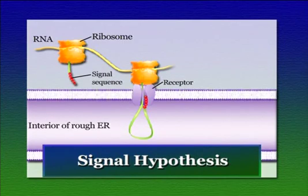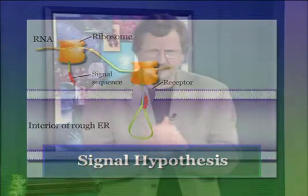Blobel's signal hypothesis was actually consistent with an interesting observation that had been made by other researchers. As I said earlier, some types of cells, such as those of the pancreas, produce copious amounts of proteins that are exported from the cell. Now, the work of Palade and others had shown that these proteins move through the endomembrane system, but you can nonetheless cause these proteins to be manufactured in a cell-free system.